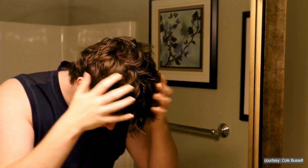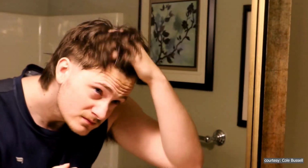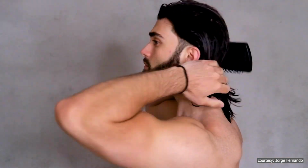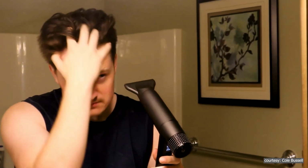If you're into a textured, messy look, grab a small amount of texturizing paste or clay, work it into damp hair, and scrunch it with your fingers. If you prefer a sleek and polished appearance, use a smoothing serum and comb the hair neatly into place. For curly hair, a curl-enhancing cream will define the curls while keeping them frizz-free, no matter the style. Blow drying is key to locking it in and adding some extra volume.